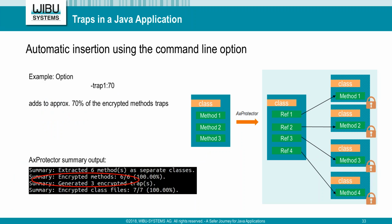You can also let AxProtector automatically insert traps in your application. We have this option, -trap, and there you can give a number. It's 1 to 70 in this case. This means that to approximately 70% of your methods, AxProtector Java will add encrypted traps. So if you have an application with 100 methods and you use the option like shown here, you end up with an application containing 170 methods, where 100 methods are your original methods and 70 methods are generated traps.